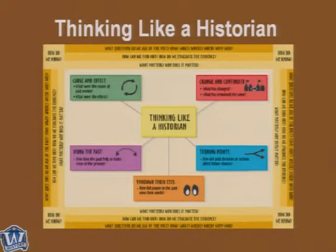but we do in fact use examples from the past, whether it's to make a political point in a debate, or to use it to direct policy in any kind of decision making. And then the one at the bottom, through their eyes, is really to help students understand how people in the past saw their world and understood their lives. Not how we would judge them today, but how did they make the decisions that they made. A more sophisticated way to say that is historical perspective, but through their eyes conveys it very clearly to students.